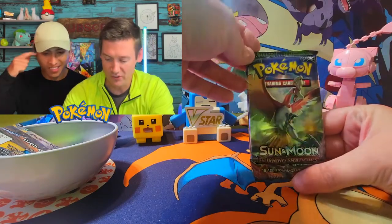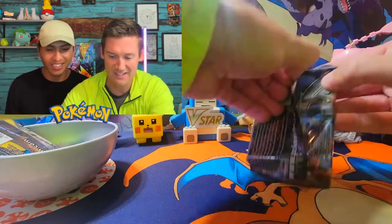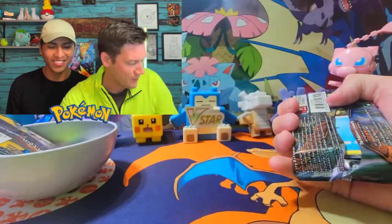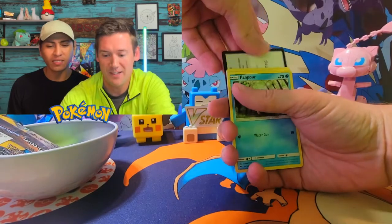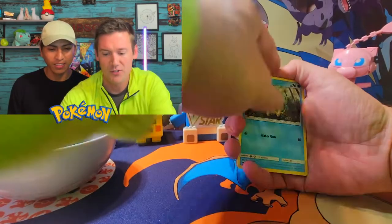Next pack is gonna be Sun and Moon Burning Shadows. Okay, that's a nice set. Let's see what we can pull out of here. If I could get the Charizard out of this set, that would be absolutely amazing. Code card for you guys.